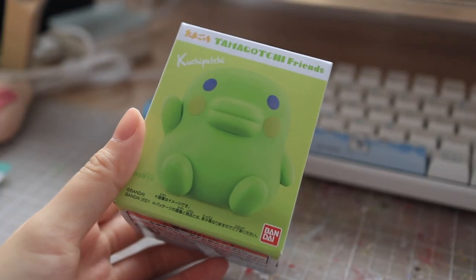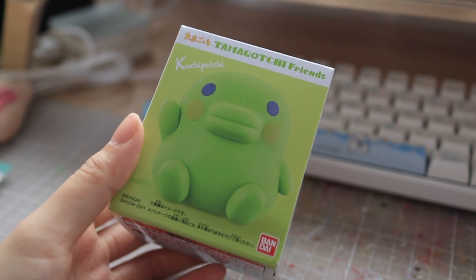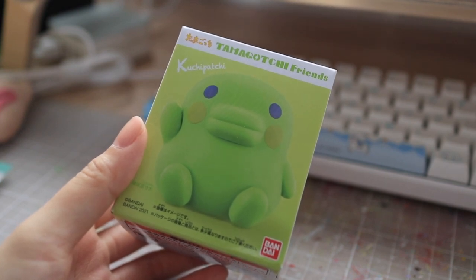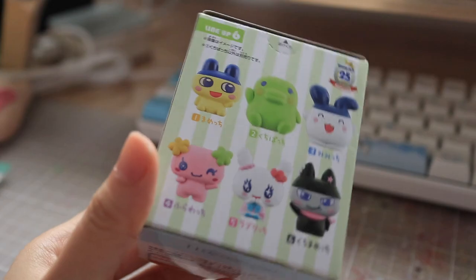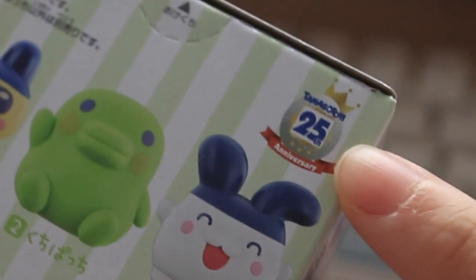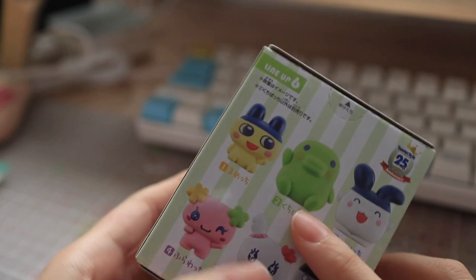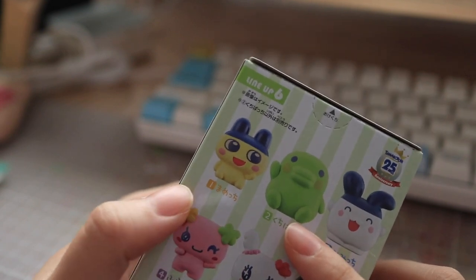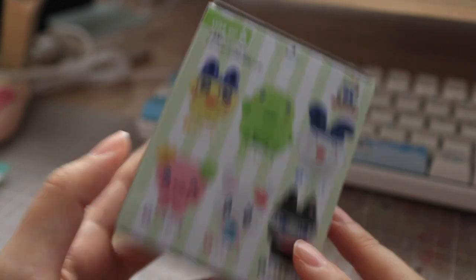The next thing I got was this Gucci-pachi figure from Bandai. This is actually a snack and figure box. So inside it, there's a little candy or like a chewing gum plus the figure. There are 6 different types to choose from. This was a Tamagotchi 25th anniversary Bandai product. And I chose Gucci-pachi because, again, green is my favorite color and Gucci-pachi is my favorite. I've wanted this for a while and it has been out for a while. So I'm very happy to finally have it.